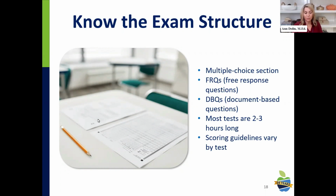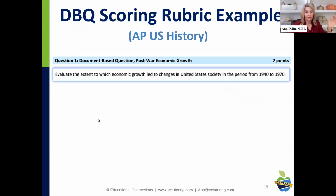So part of what we do is getting kids to understand, okay, you're in AP Gov, or you're in AP Lang. This is the format of the test. So this is how we're going to practice. As an example, I mentioned DBQs, document-based questions. There's a scoring rubric that the College Board gives to kids.